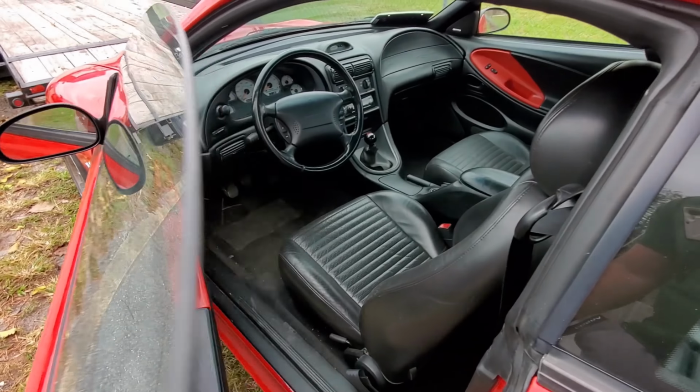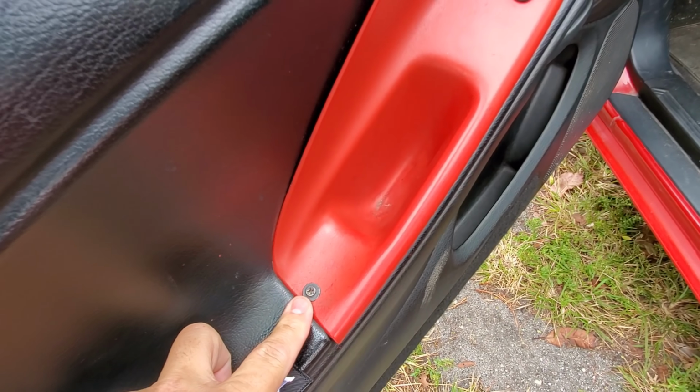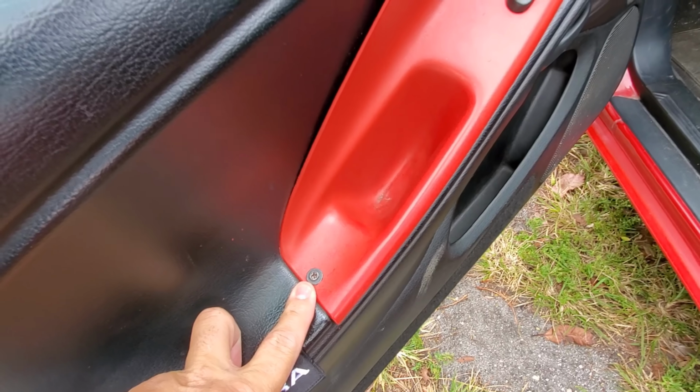Hey, look, it's actually pretty clean for what it is. Let's give it a once over. It's a little windy out here in Florida. Good old, is this Ford or is this him? All right, that doesn't look all rotted or anything. Looks good. Interior is pretty minty. I don't know, guys, are these stock Cobra seats? I'll let you guys let me know.